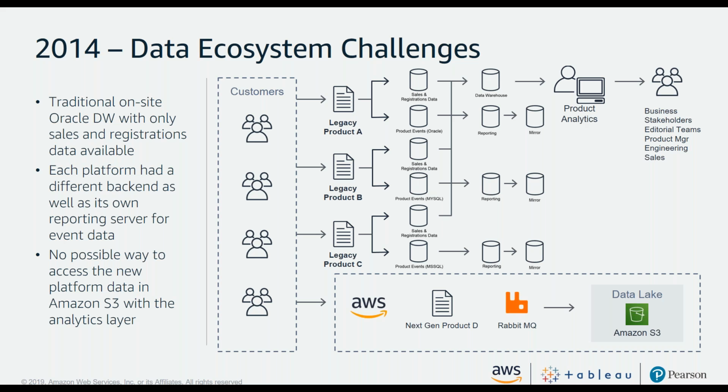And the team that I had that was geared towards supporting our various business stakeholders, our editorial teams, and our product managers, we had access to just sales and registration data. Because of that, we could give you enough information, but it wasn't very useful and it wasn't very helpful. The other challenge that we faced is our next generation products that were being built out in AWS. We had no way to access S3 from an analytics standpoint. And so we were really stuck in a variety of ways.